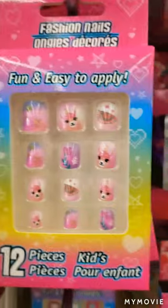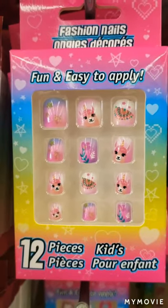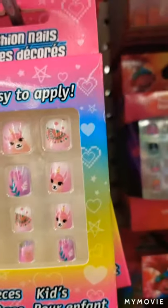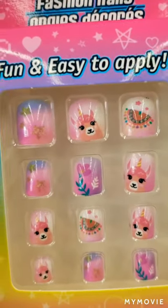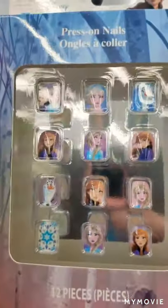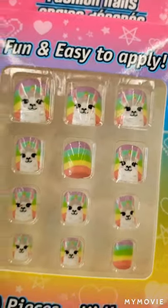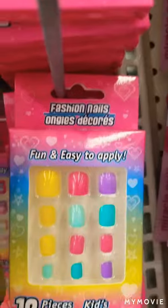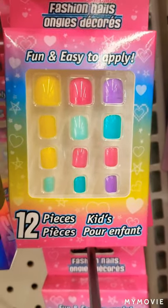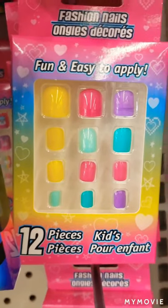And then along with it, you have your Kiddos press-ons with what looks like little unicorns and puppy dogs. And then don't forget about your Frozen and then your llamas. And then you have your multiple colors so that they can do nail night with mommy.